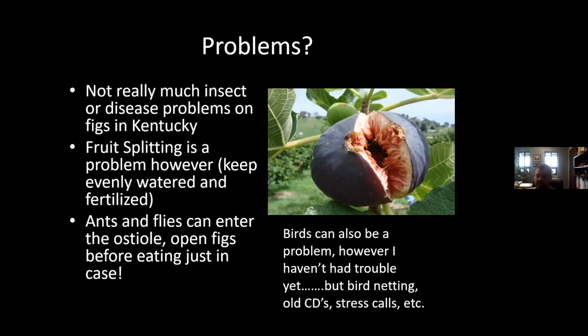Also, as far as eating them, ants and flies can enter that ostiole. So, just a little tip: don't just pull the fig off the plant and pop it in your mouth. Always open it up first to make sure ants aren't in there. I've seen little flies in there, even some small wasps. So just always open it up first to make sure that you're not popping in some insects. I don't think any of them would hurt you, but you could get a sting or even eat something like that. And most of us don't really want to eat some insects with our figs.